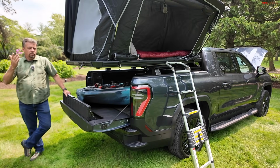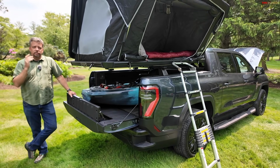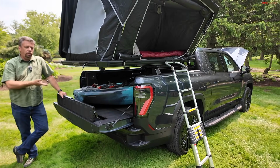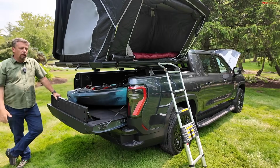So once again, starting price of around $65,000, 645 horsepower, all-wheel drive truck with the range approaching 400 miles.